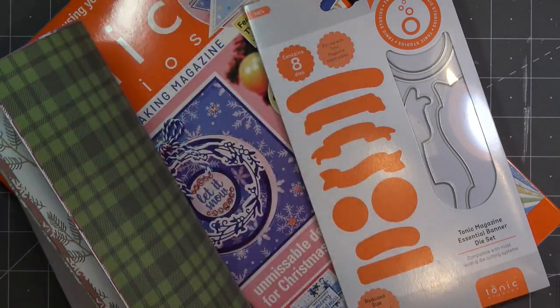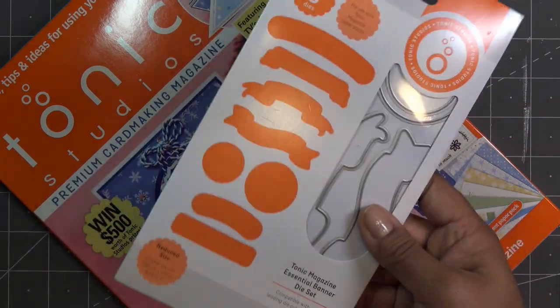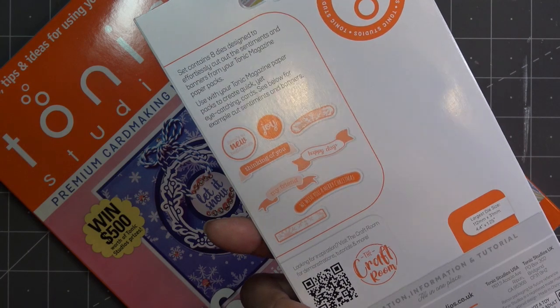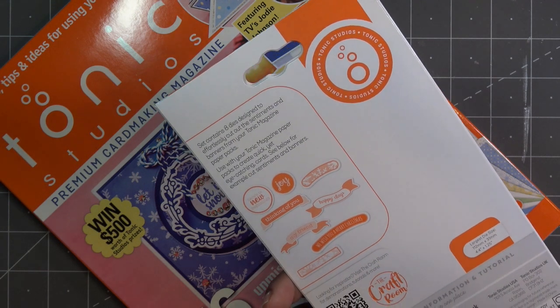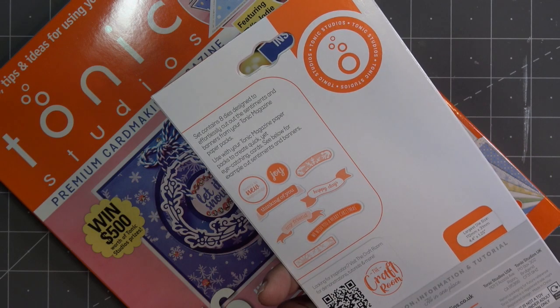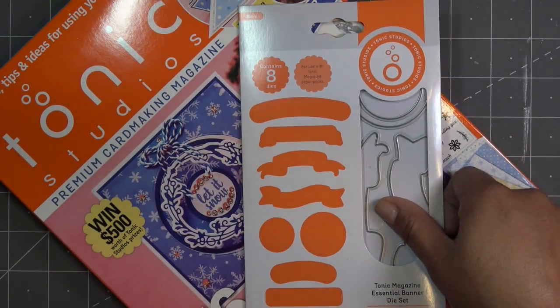So it's kind of nice to have that, so you can cut out whatever it is from their magazine, since they normally use the same shape. So we have these guys, and I will try them out just to make sure they're still going to cut whatever it is. But it says contains 8 dies designed to effortlessly cut out the sentiments and banners from your Tonic magazine paper packs. Use with your paper packs to create quick yet eye-catching cards. So really cool stuff. I'll be right back.